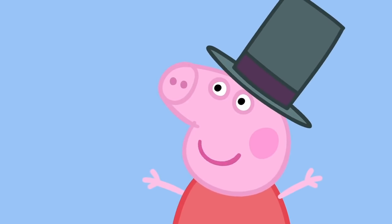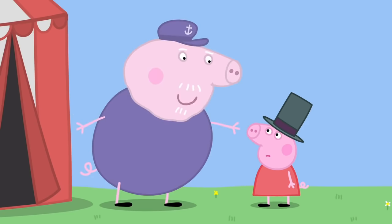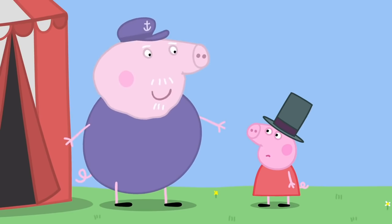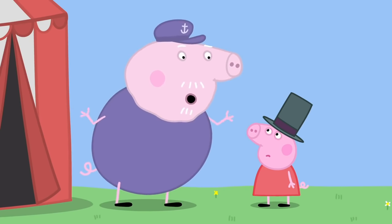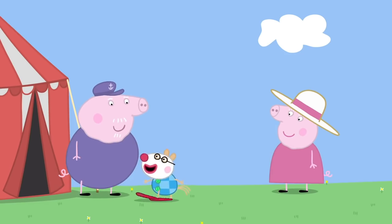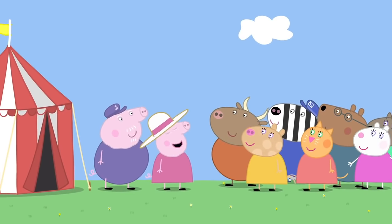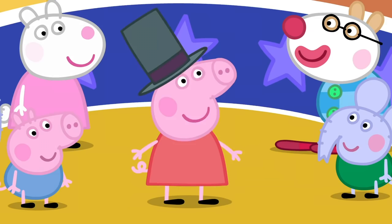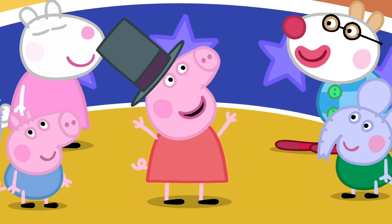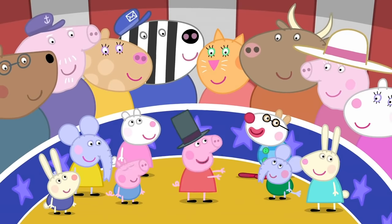I'll be the ringmaster. What do I do? You say, "Welcome to my circus. See the impossible, the amazing, the incredible feats of daring do." Welcome to my circus. It's got amazing feet. Moo! Granny Pig's garden party guests are here. Hello, everyone. You're in for a treat. The circus has come to town. Ladies and gentlemen, welcome to my circus. Now, please be very scared of the amazing candy cats.